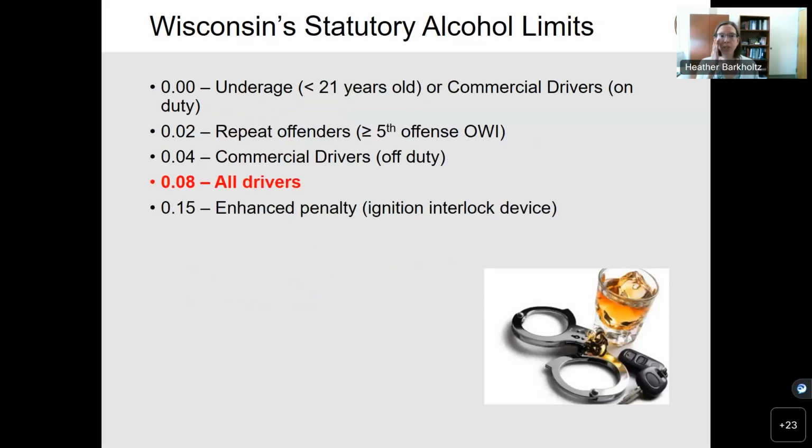And then also just to cover our statutory alcohol limits, because I'm always surprised. I work in this space, so I take for granted that these are hard facts that everyone knows. But I guess if you don't work in the space, you wouldn't necessarily know. So 0.08 is the hard and fast per se limit for all states except for Utah, which has 0.05. And then depending on if you have a safety sensitive position or if you're not supposed to be consuming alcohol, like you're under 21 years of age, there are different rules that apply.